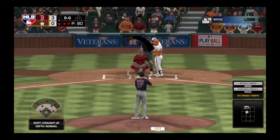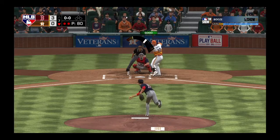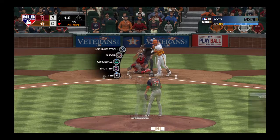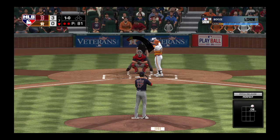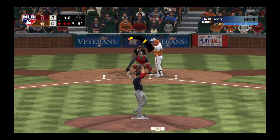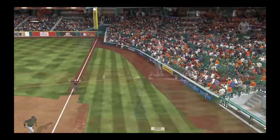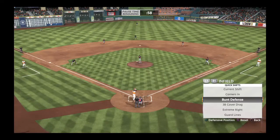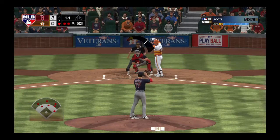Settling in now. First delivery to him on the way. Just missed with a breaking ball. Hey, you can tell by the look on that manager's face, he's obviously frustrated right now. But it's a long season. You're going to have a lot of ebbs and flows with your offense. Does he take a step back and relax a little bit, or does he call a team meeting right after this one?